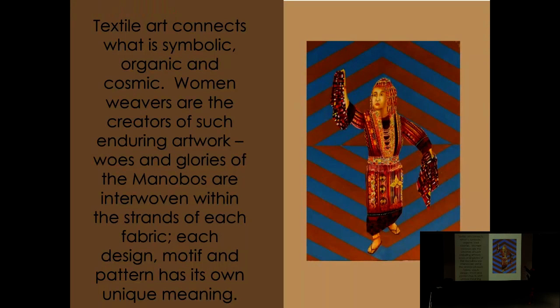Okay, thank you. As you can see in my drawing here, textile art connects what is symbolic, organic, and cosmic. Women weavers are the creators of such enduring artworks, especially the suyam. Woes and glories of the Manobos are interwoven within the sense of each fabric. Each design, motif, and pattern has its own unique meaning. To make the long story short, the suyam is the expression. Suyam is our second dress. Suyam is our second skin. While the tattoo can be considered as our human canvas.